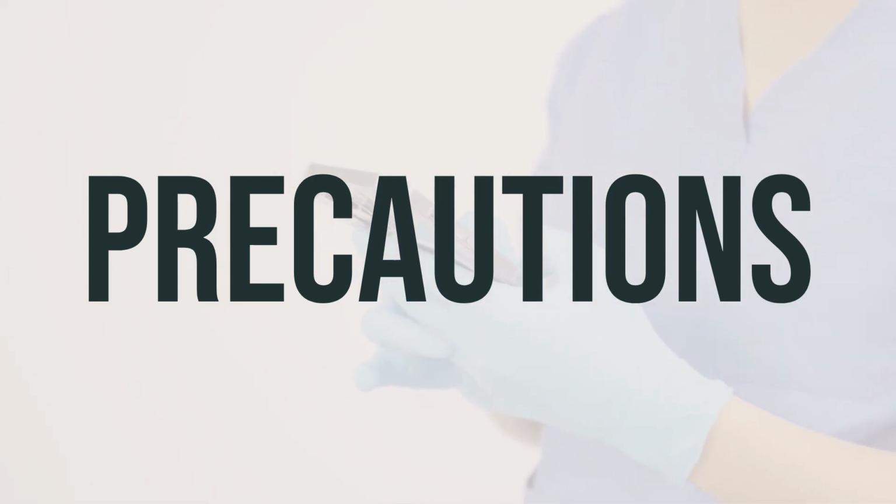It is currently unknown if this vaccine passes into breast milk, so it's important to consult your healthcare provider before breastfeeding. As always, it's essential to follow your healthcare provider's recommendations and ask any questions or concerns you may have about this vaccine.